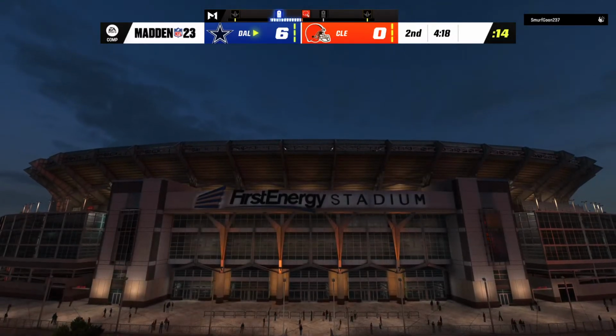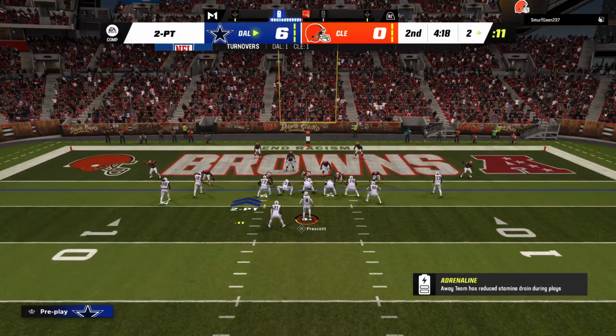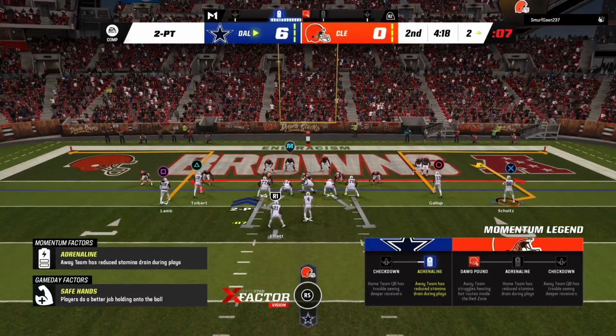You're just kidding? But how about what he just did right there? Laid it out for the rest of the game. We scored. Hey, offense, can you keep up with us? In motion goes the tight end.